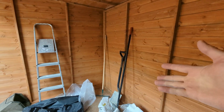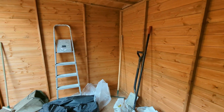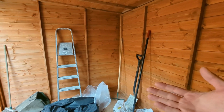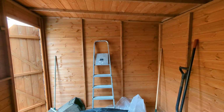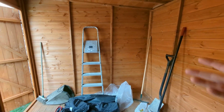In winter, I think I'm going to need a heater. So I'm thinking a small heater, because there's not a massive space in here. And also, if we insulate it enough, the hope is that the insulation will keep the heat in, so I'm not having to constantly keep the thing on all the time.